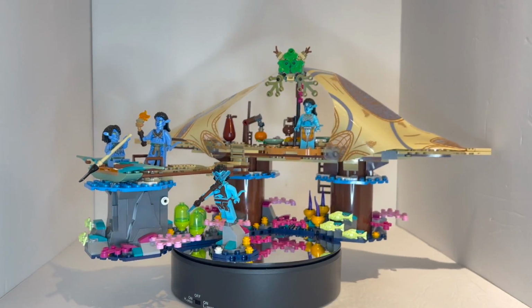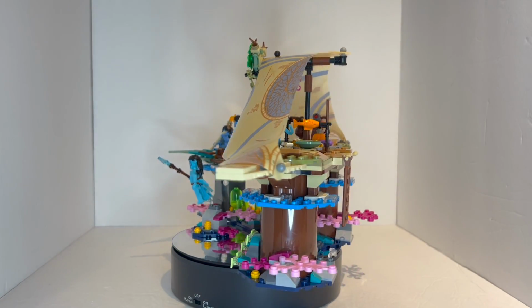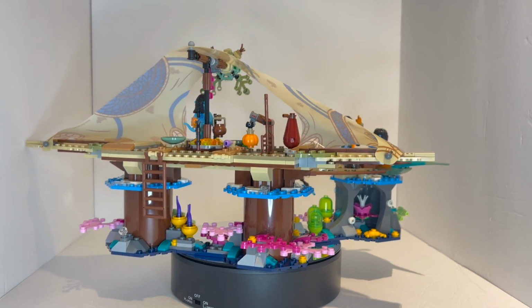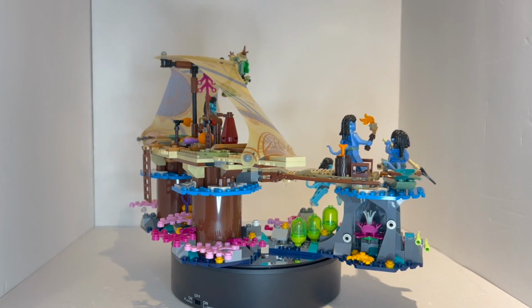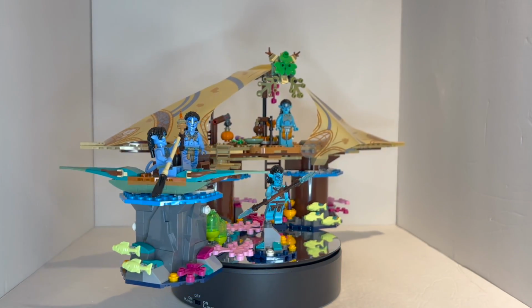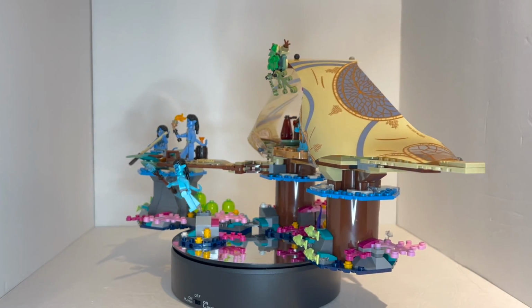Okay, so here we have set number 75578. This is the Metkayina Reef home. It comes with 4 minifigures and retails for $80 US. Specifically, the minifigures are Neytiri, Kiri, Ronal, and Tonowari, which is the pretty perfect minifigure selection for the set, featuring a good balance between some of the main characters, the tree-dwelling Na'vi, as well as the water-dwelling ones.